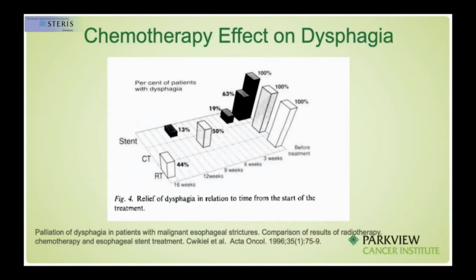For chemotherapy, 100% of patients started with dysphagia, and at 9 weeks after chemotherapy, 50% still had significant dysphagia by their own report. For radiation therapy, we definitely can shrink down the cancer, but sometimes, as we note, patients actually get more inflammation and get worse dysphagia before it gets better. It will get somewhat better. In this study, 100% of patients started with dysphagia in the radiation arm, and even after 16 weeks, 44% still had persistent dysphagia. So clearly there are opportunities for us to palliate patients' dysphagia better.